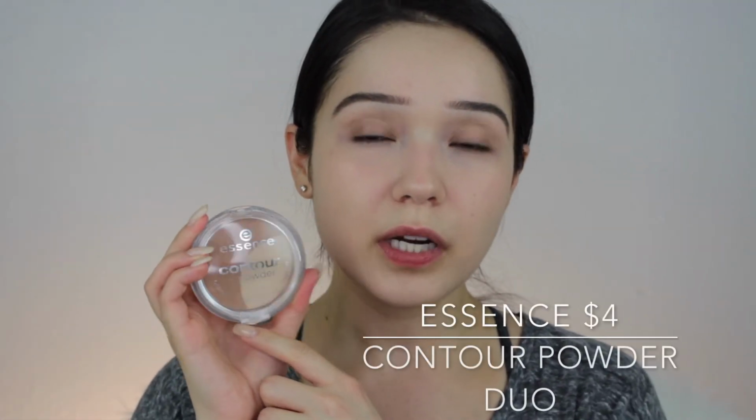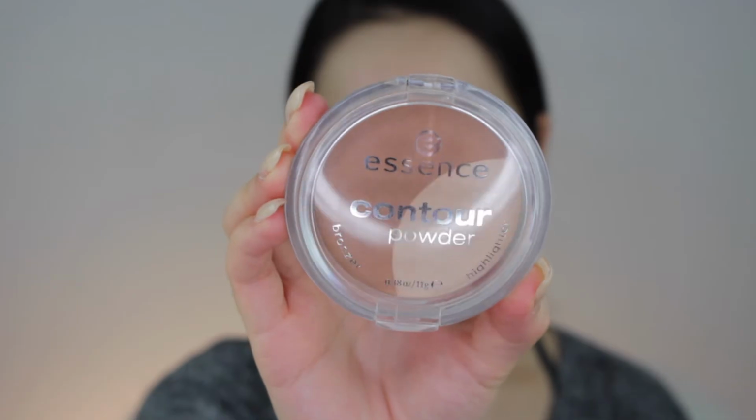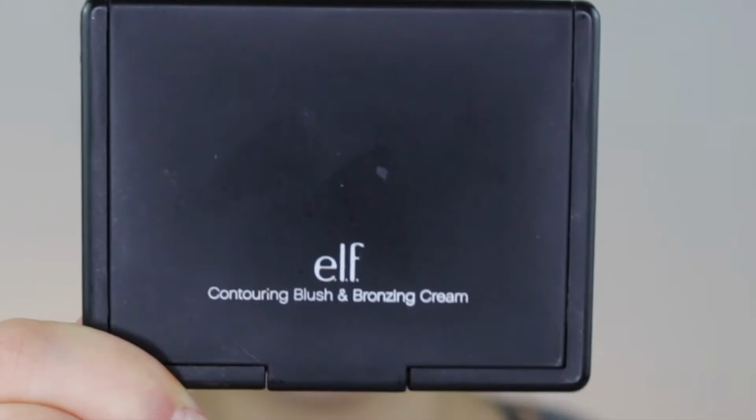So when I'm trying to do something super fast and natural, I try to reach for the most natural bronzer slash contour. This one's from Essence. It has a highlighter and a bronzer. For days like this, I like cream products. Contouring blush and bronzing cream from e.l.f. This is the St. Lucia one.